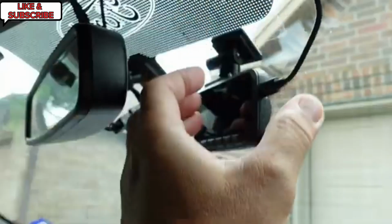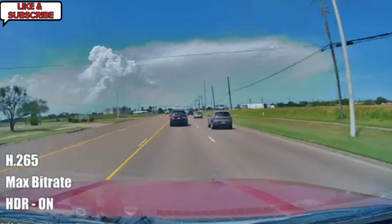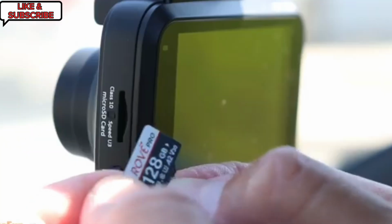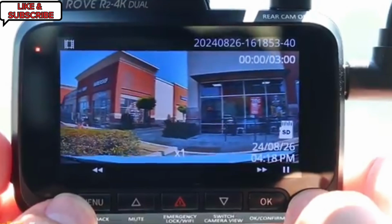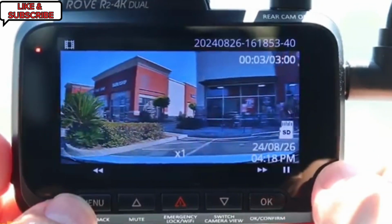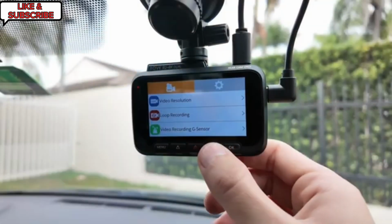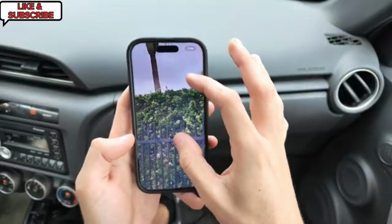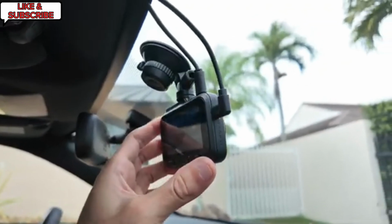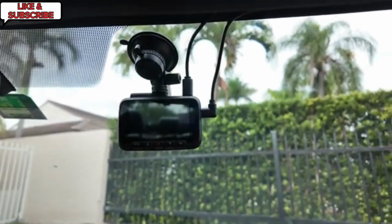The R2-4K features GPS to track routes, speed, and location. Its 3-inch IPS screen displays real-time speed and compass details, making it easy to monitor your journey and access vital evidence when needed. This dash cam includes a free 128GB microSD card, motion detection, parking modes, and a supercapacitor for durability. Supporting up to 1 terabyte, it's built to record every moment effectively. In conclusion, the ROVE R2-4K Dual is a game-changing dash cam with premium features and reliable performance.